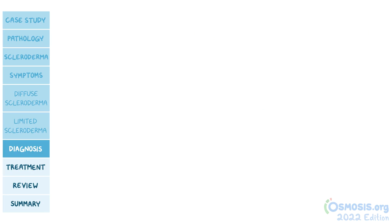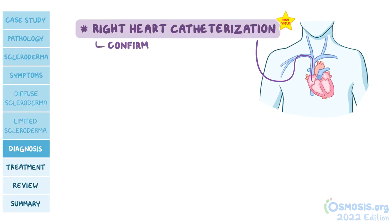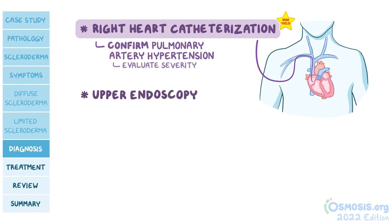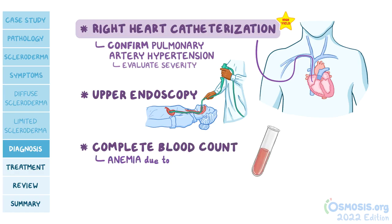If any of these tests are positive, right heart catheterization is required to confirm the diagnosis of pulmonary artery hypertension and to evaluate the severity. And of course, there are other tests, like upper endoscopy for gastrointestinal symptoms, and complete blood count to detect anemia due to malabsorption, which can be used to look for other organ involvement in scleroderma.